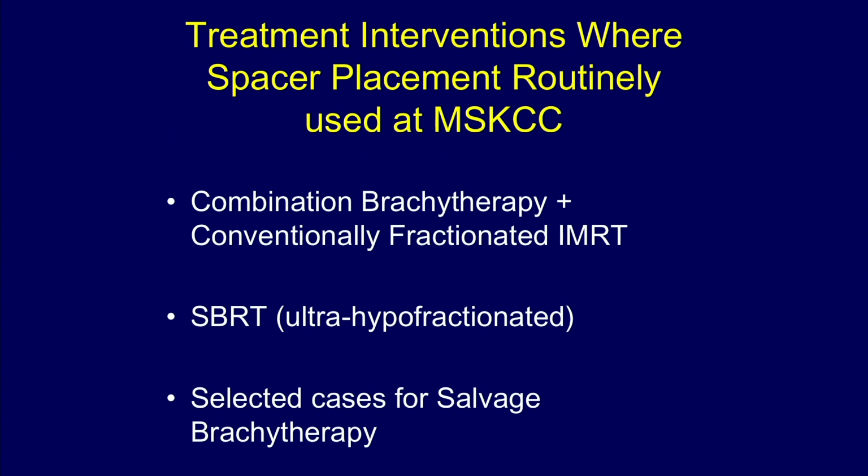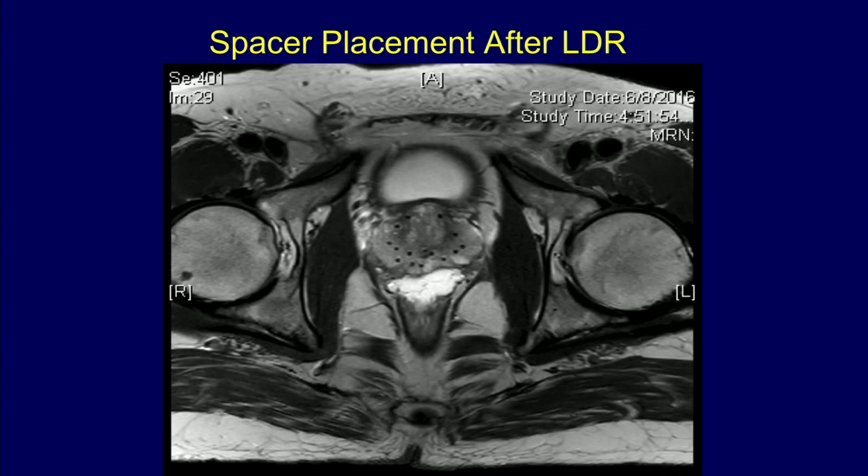So the spacer placement is routinely used at our institution when we deliver dose-intensified radiation. And that is when we utilize combination therapies, or all of our SBRT patients at our institution routinely get spacer placement, and in selected cases for salvage brachytherapy as well, where there would potentially be a significant advantage for reducing the volume of rectum exposed to the high dose levels.